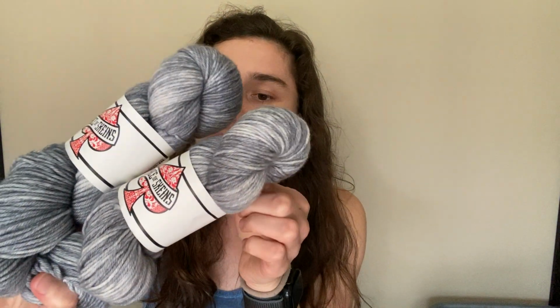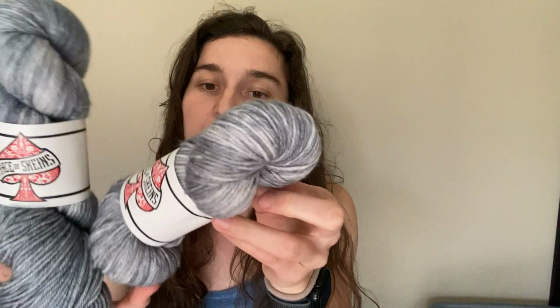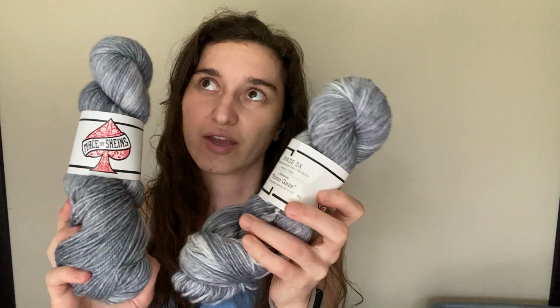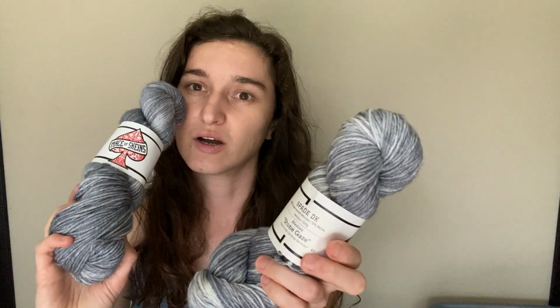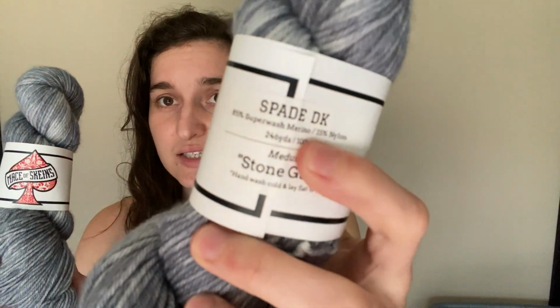So I did purchase a few things while I was there. I purchased some DK yarn from Macy. I purchased 2 skeins of her Spade DK, which is an 85/15, from her Myths and Legends collection. So this is Stone Glazed, and it's a variegated gray.